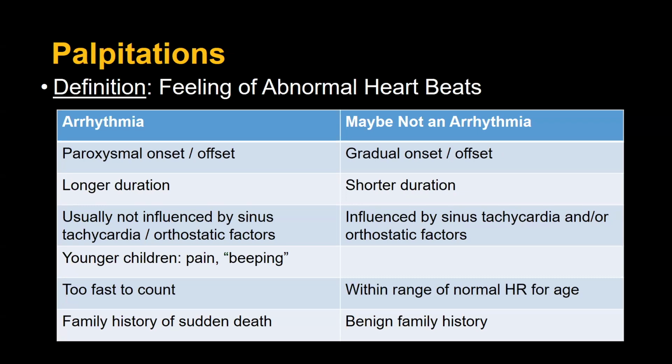Before you go on, Melissa, there was one question in the chat. Would you be able to define what you mean by a longer versus a shorter duration, please?